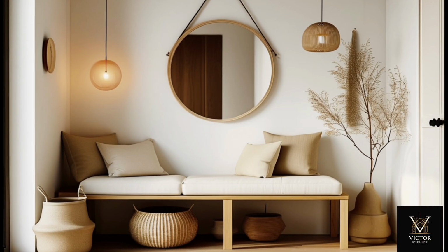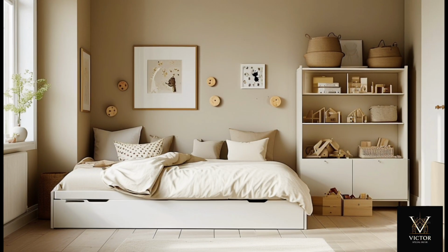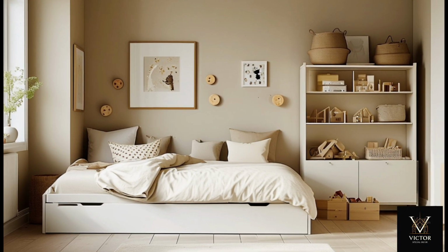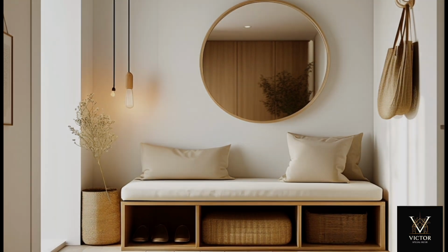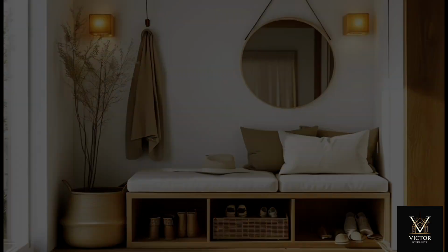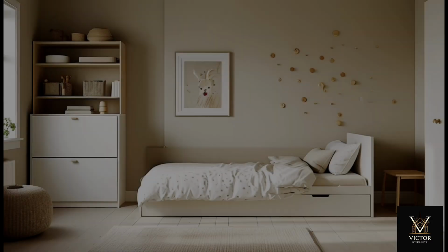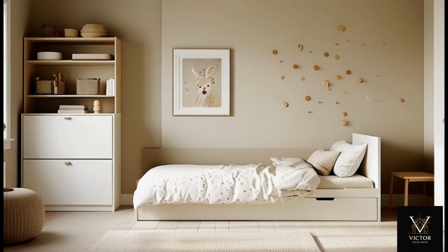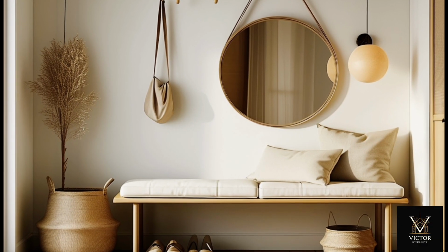Have you ever wondered why some color combinations just feel right, calm, warm, and inviting, without overwhelming your senses? That's exactly what the mix of soft beige, white, and wood accents does in modern minimalist interiors, especially in the Japandi style. These colors aren't just random choices. They work together to create a peaceful, balanced atmosphere that feels natural and timeless.